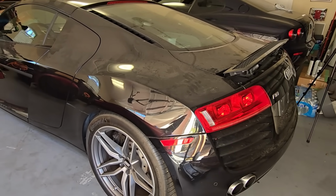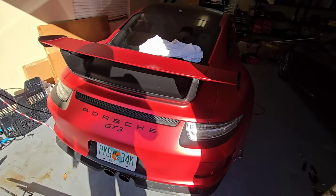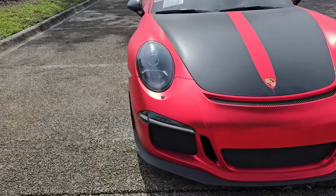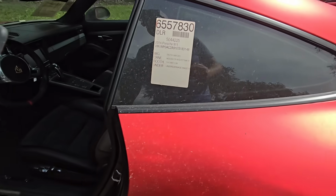Either way, a really smart mechanic once told me that if you own an old Audi, you should always get a Porsche so you'll actually have something to drive. And in following his advice, I didn't realize I was buying one of the most unreliable 911s ever made.